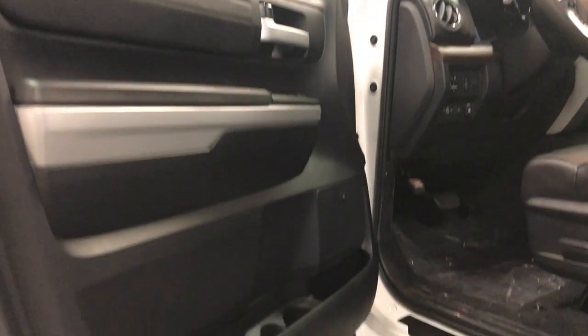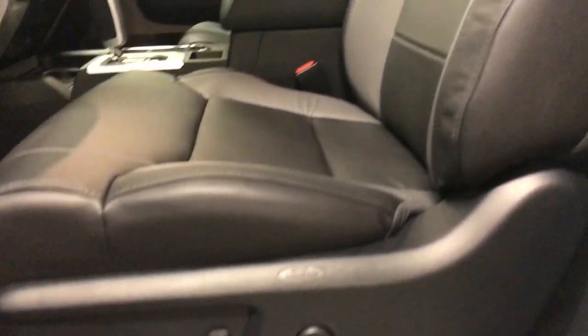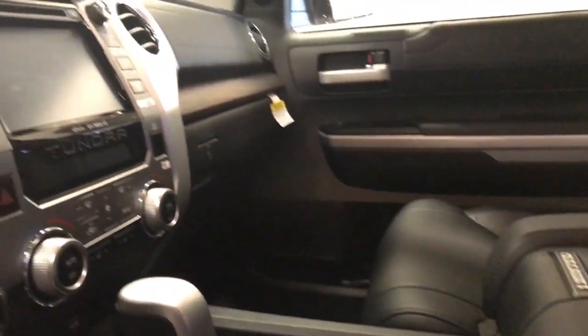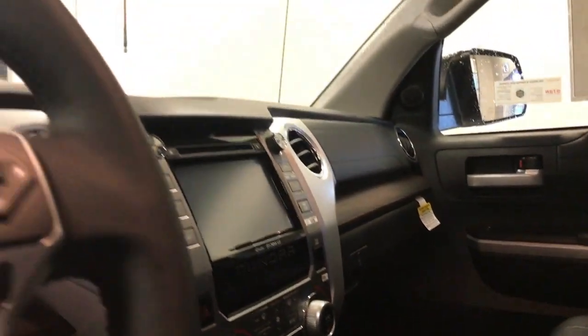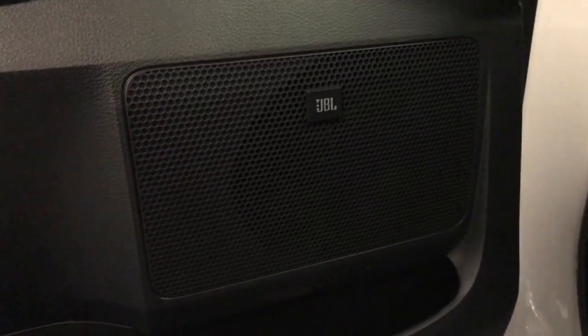This being a Limited model, we do have a very nice leather interior here. You have different color options. You can go with this black, and you can also go with an ash interior, which is a very light gray, in fact. Limited also does come with our JBL surround sound stereo speakers. So you're going to have a very clear set of speakers here that provides as much bass as you need.